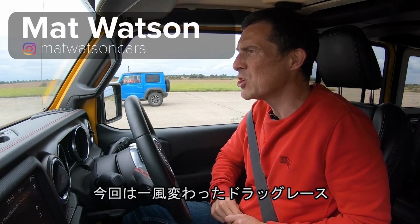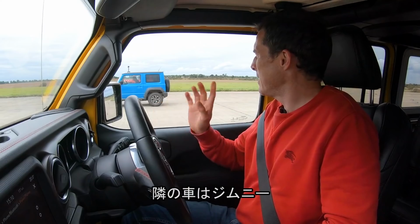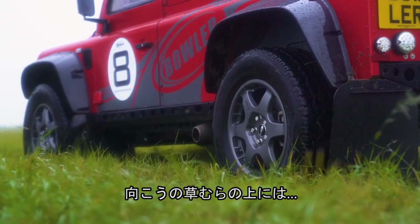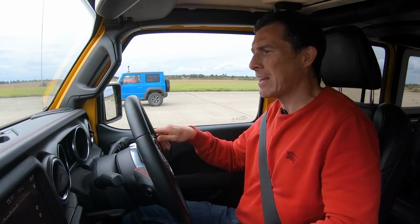So I've got a really unusual drag race for you. I'm sat in a Jeep Wrangler Rubicon, the hardcore off-road version of the Jeep. Next to me is a Suzuki Jimny, and next to that, off the tarmac, is a Bowler Bulldog. Now there's a reason for this setup.